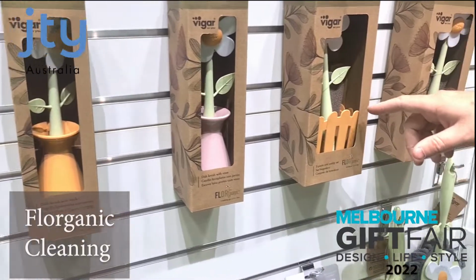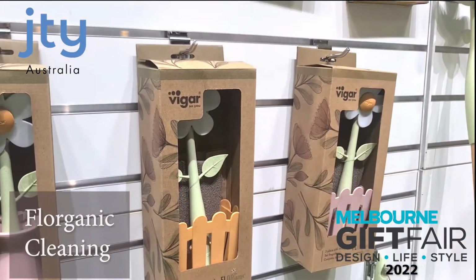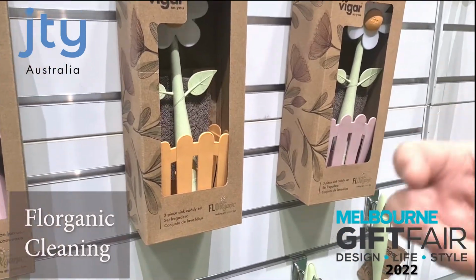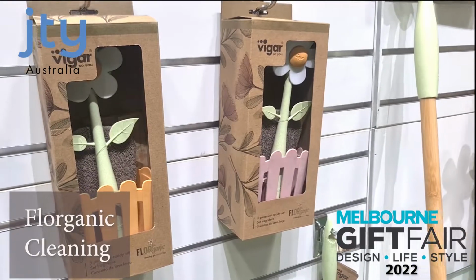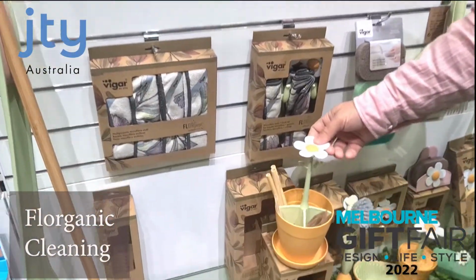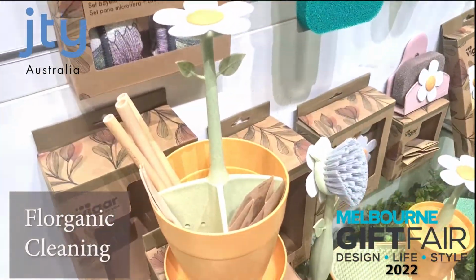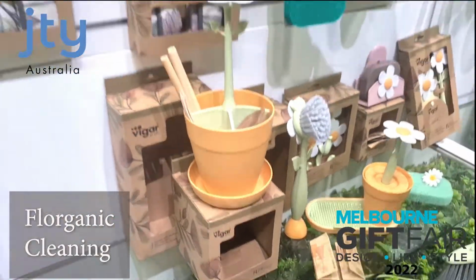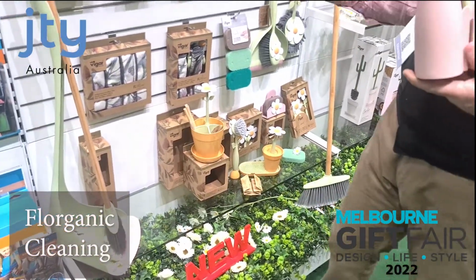This little guy here is a little basket that holds the brush and the sponge, but it's got a suction cup on one side, so it allows you to suction cup it to the inside of the sink in an orange and a pink. We've also got a cutlery drainer in a daisy flower pot configuration, which is great, again, for making that sink come alive, giving a bit of eco chic to your sink.